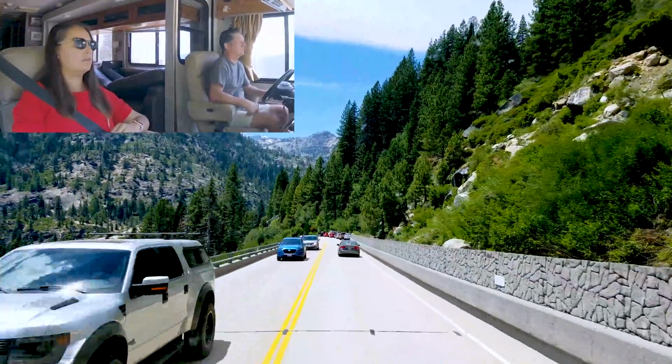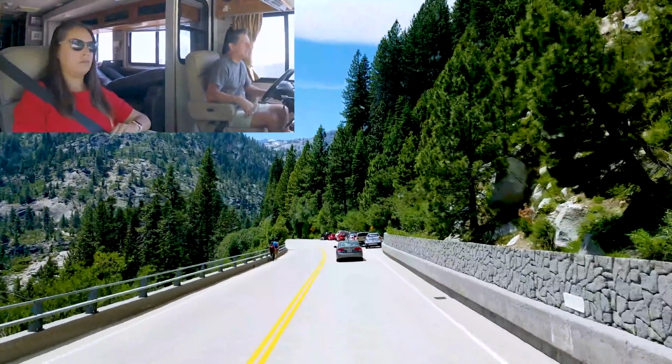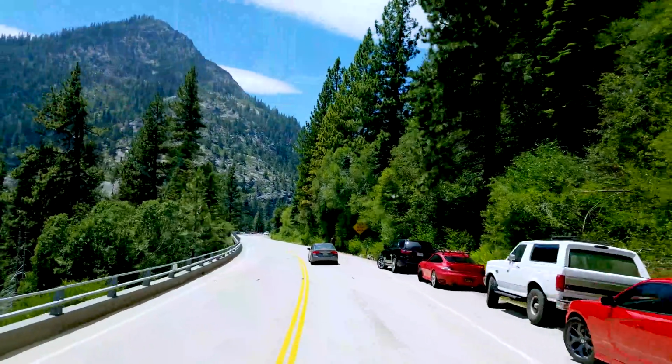It's just gorgeous. So I thought I'd turn the camera on just a little bit so you can see the beauty of the area and the stupidity of people parking on the side up for the view of the area. Come on.